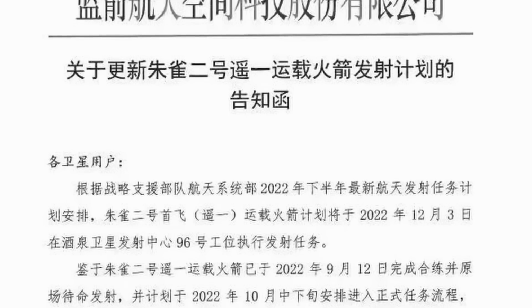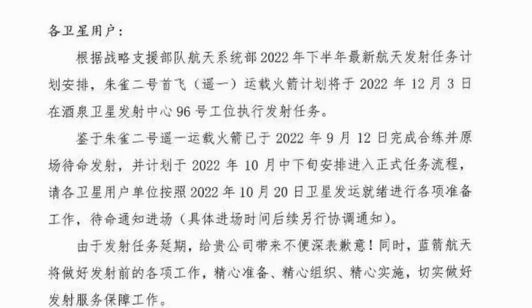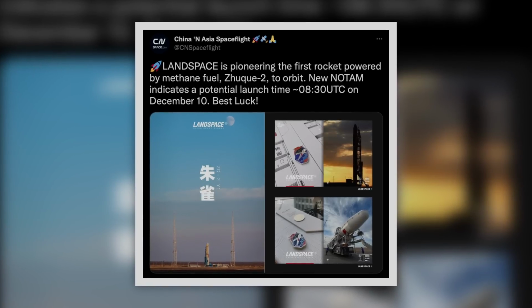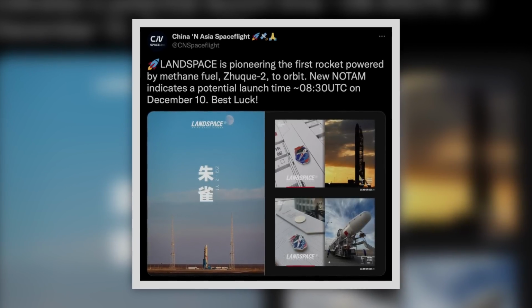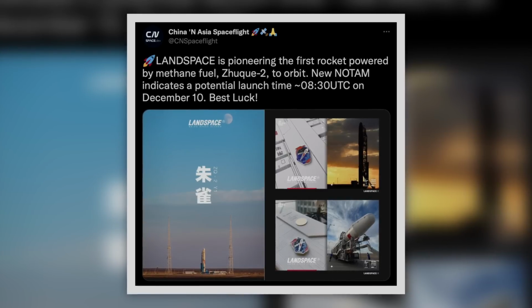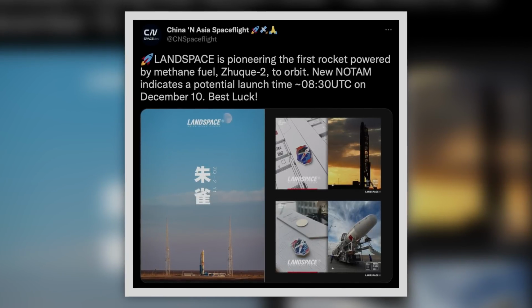On October 16th, a document released by Landspace indicated that their first launch was targeted for December 3rd. Satellite images provided by Harry Stranger suggested that the rocket was rolled out to the pad in early December after a launch rehearsal and payload integration in October. Landspace is currently targeting no earlier than December 10th at 8:30 a.m. UTC for the launch of Zhuque 2, which would become the first methane-fueled rocket to attempt an orbital flight.